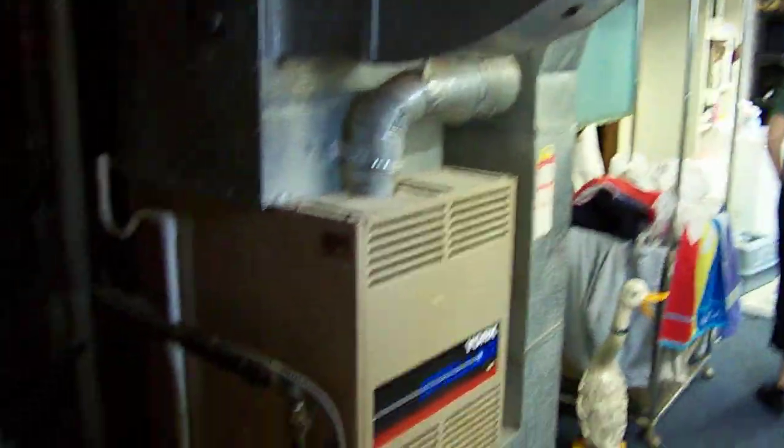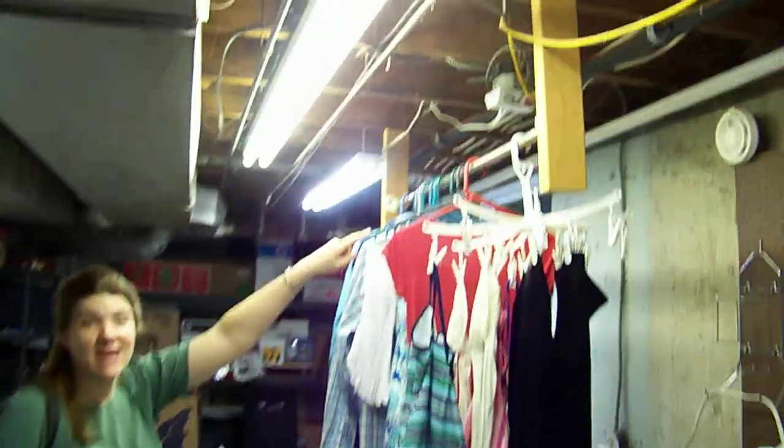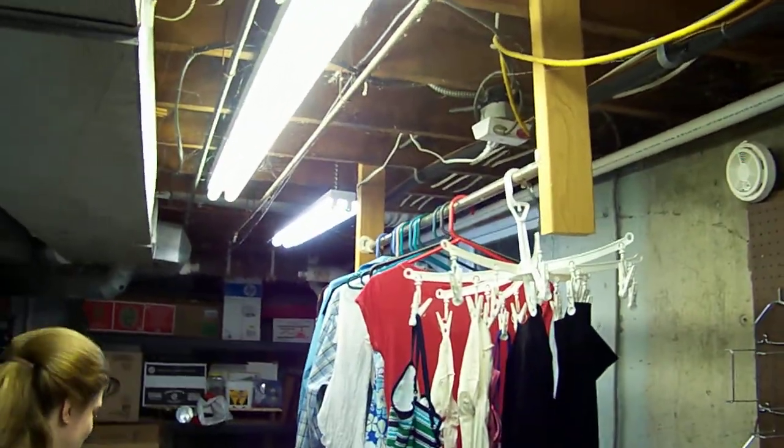And here is the utility area. So it's the furnace. Washer, dryer. And look, they even have a little built-in hanging area for your laundry to dry. It's very cute. More storage.